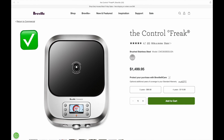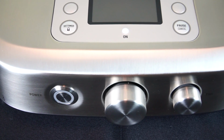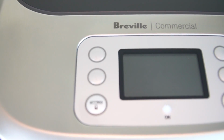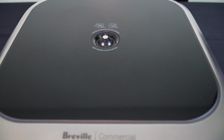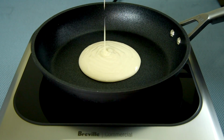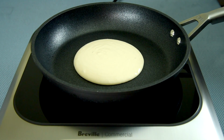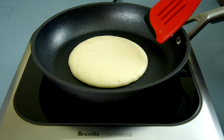Lastly is the Breville Control Freak. It is the world's finest portable induction cooktop. Those are my words, you guys. Now, it's built to withstand the tough world of restaurant kitchens, and it's made to be used in commercial environments or at home. Now, it makes the perfect pancakes. Everyone knows the first pancake is the worst one. Now, from the first to the last, the Control Freak makes them perfect.